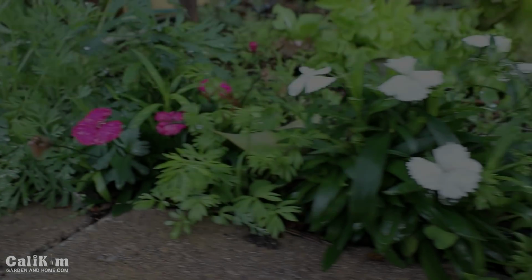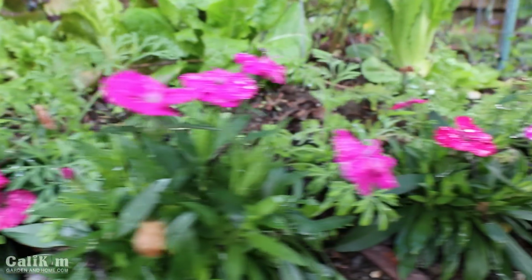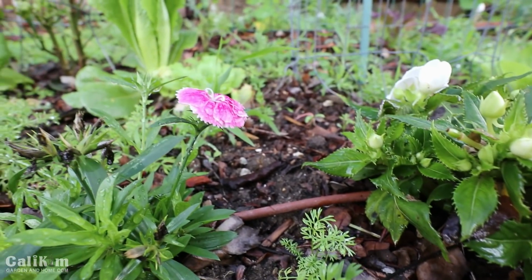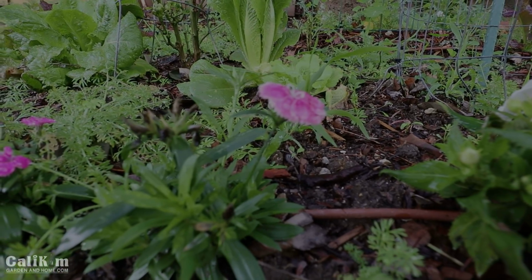Now I've edged this garden bed with Dianthus. They're a beautiful, short, cool season flower, perfect for edging your garden bed with. Very delicate looking. I absolutely love the colors. They do great in the spring in the cool weather. You can pick those seeds up in my cool season flower collection.